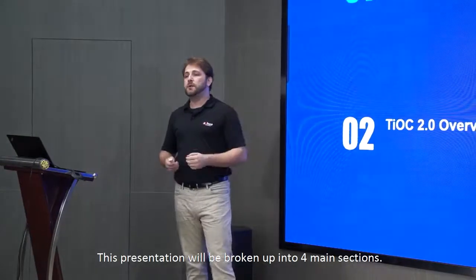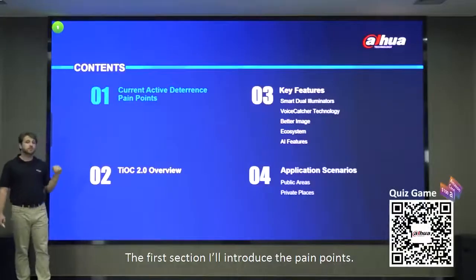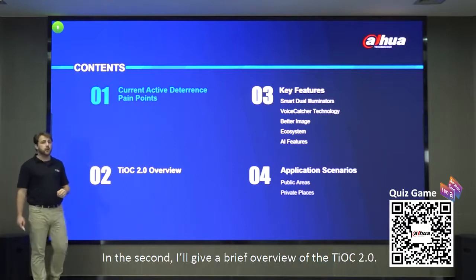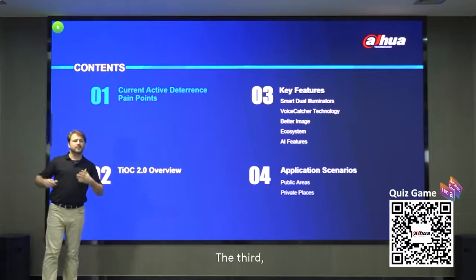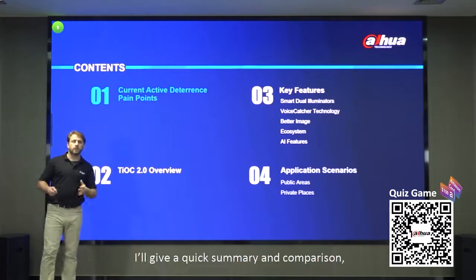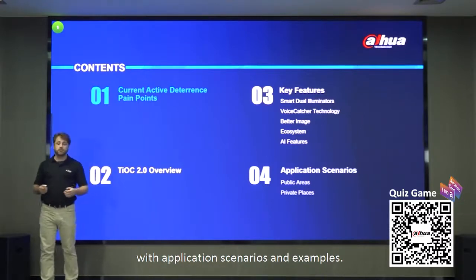This presentation will be broken up into four main sections. In the first section, I'll introduce the pain points. In the second, I'll give a brief overview of the TiOC 2.0. In the third, I'll dive deeper into the details of the key features. And for the fourth, I'll give a quick summary in comparison with application scenarios and examples.